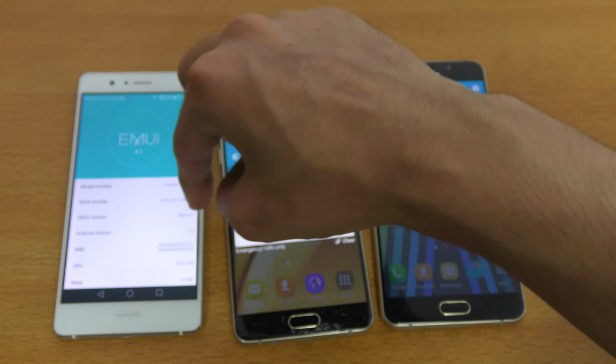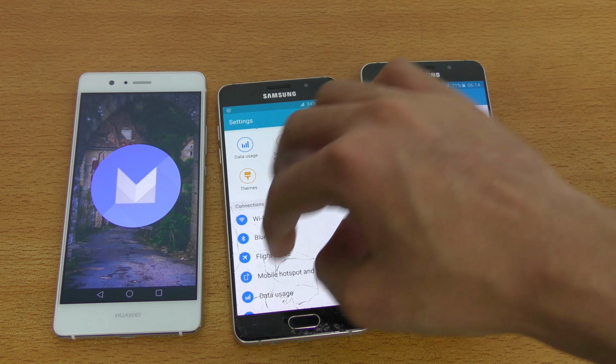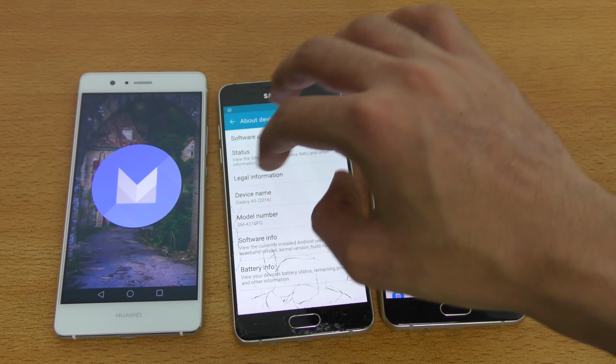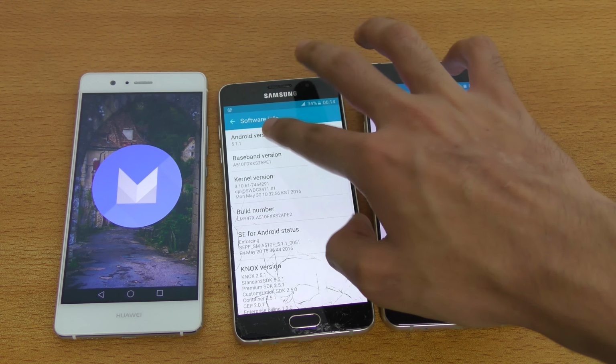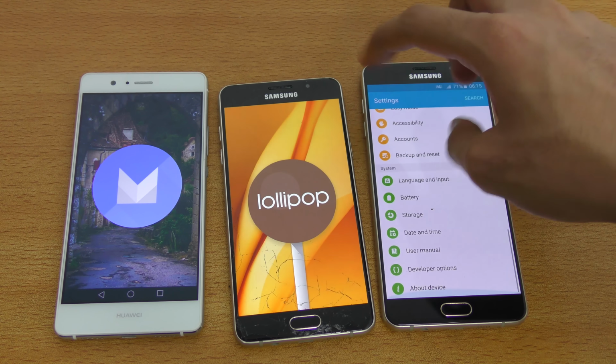If you go to About phone, you can see Android 6.0 Marshmallow. While Samsung has yet to update these phones, obviously they will get the update. I'll make a video about that. But they are still on 5.1.1 Lollipop.